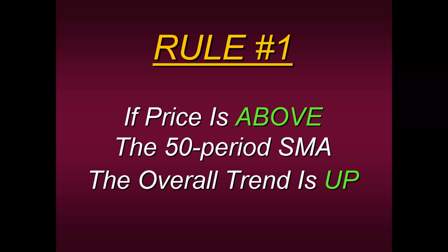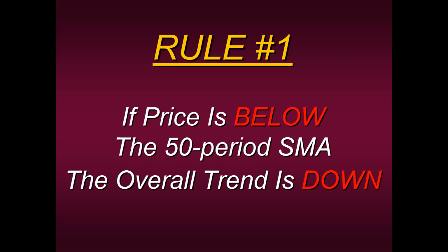So rule number one, if price is above the 50-period simple moving average, the overall trend is up. Conversely, if price is below, the overall trend is down.